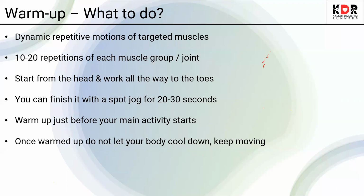And then once you are done with all that, you can finish it with a spot jog for 20-30 seconds, and that's your warm-up done. What is important to remember, and this would happen more when you do timed events than your daily runs, because in a daily run or your daily activity, you are more in control of how you will do the activity.